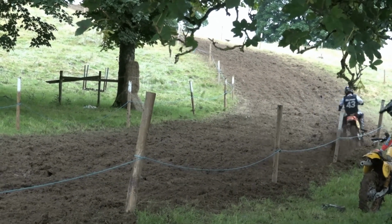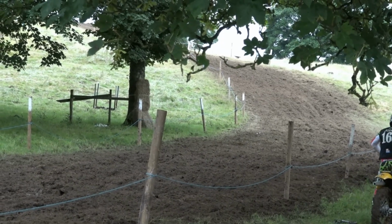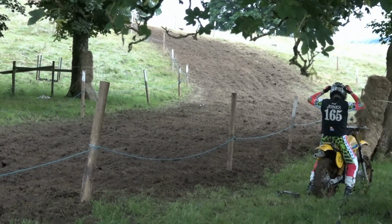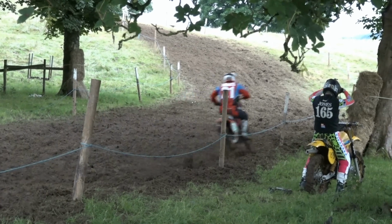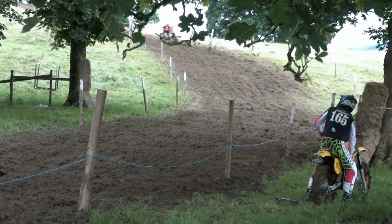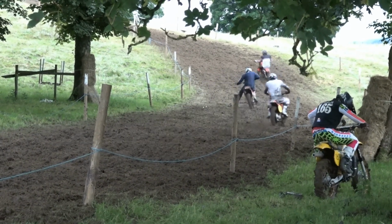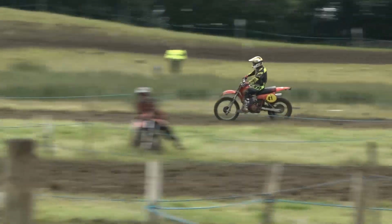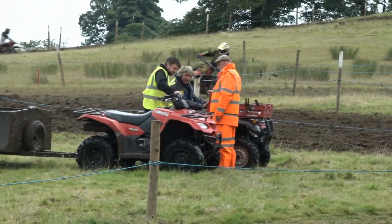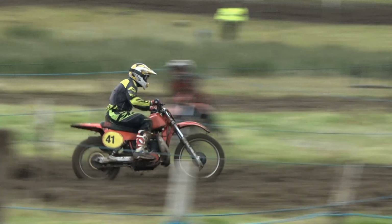It looks like we have a rider parked trackside there on an RM250 Suzuki. I think that could be Nathan Jones there. It looks like that Suzuki is point blank refusing to restart, so it looks like Nathan's race is finished already. But as it stands, no such problem for this man here, number 41 Lee Payne on the 250 Red Rocket.